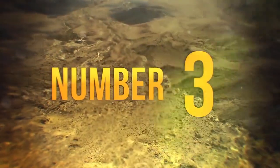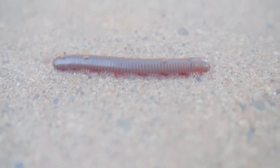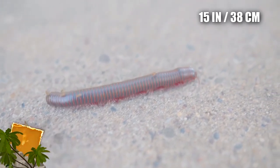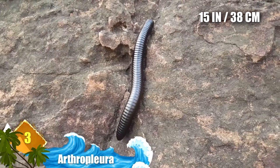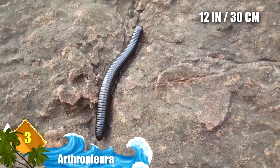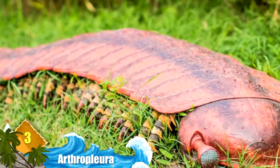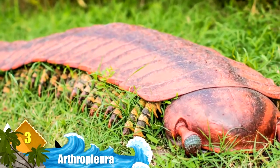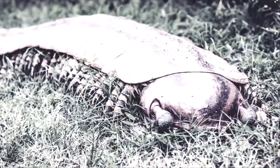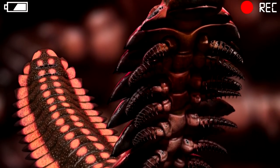Number 3, Arthropleura. Today's largest species of millipede grows more than 15 inches long. The largest centipede grows more than 12 inches long. No doubt many of us think they're scary enough to begin with. But can you imagine either of those animals measuring several feet long? That's horror movie stuff. Arthropleura was an ancestor of both these invertebrates.